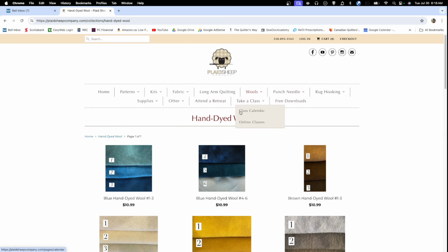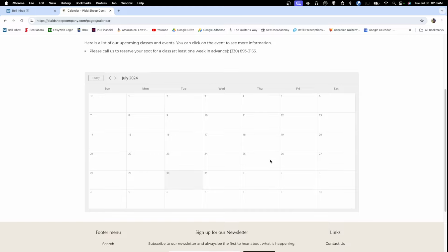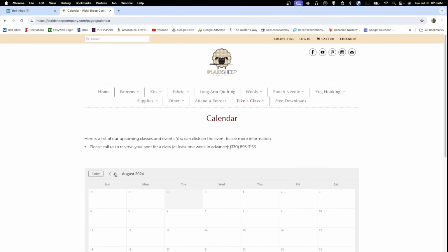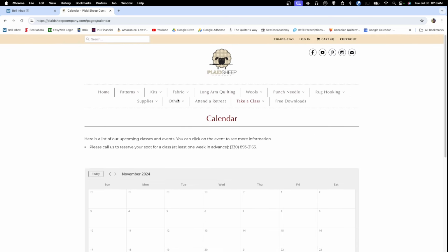They have classes. Take a look at the class calendar. Let's see. July doesn't seem to have anything in it. I wonder if that's grayed out, if that means there's a class. Nope, doesn't do anything. Okay. It doesn't look like they're offering anything at all on their calendar. So I don't know what that's all about.